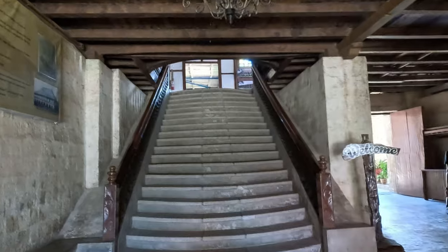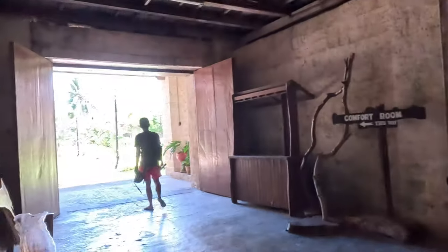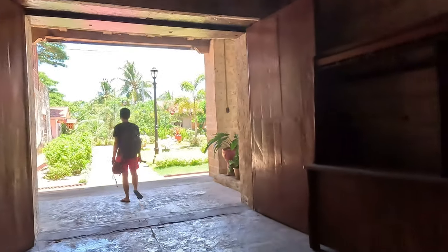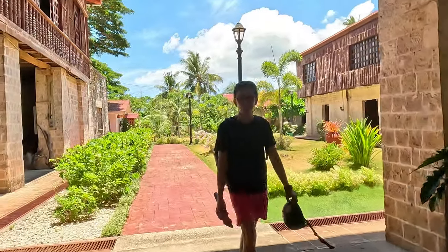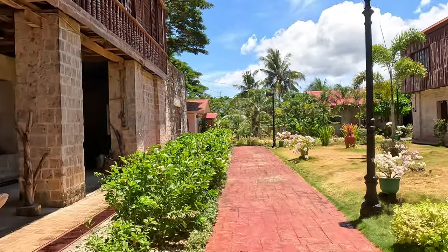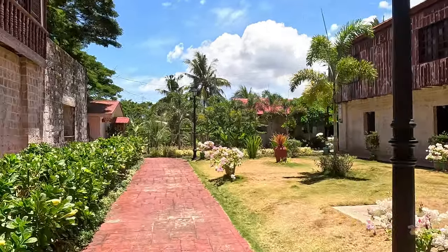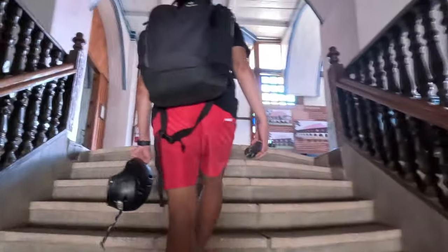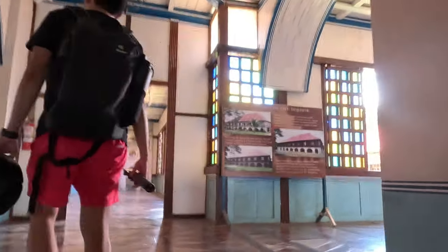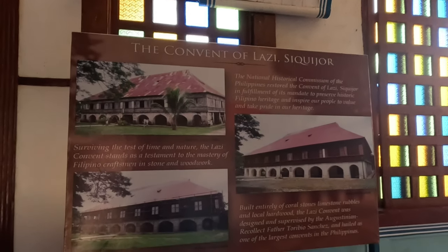We're now inside the museum. Let's check it first. Convent. Convent pala. Museum convent nga. Wow. May museum daw? Yeah, museum convent siya talaga. Okay. And maganda dito. Mag-side trip kayo dito, guys. The Convent of Lazy Siquijor.